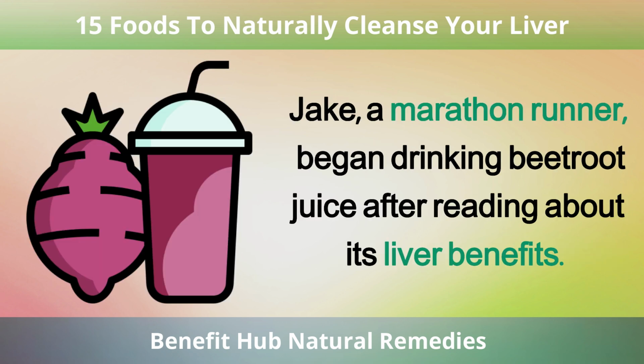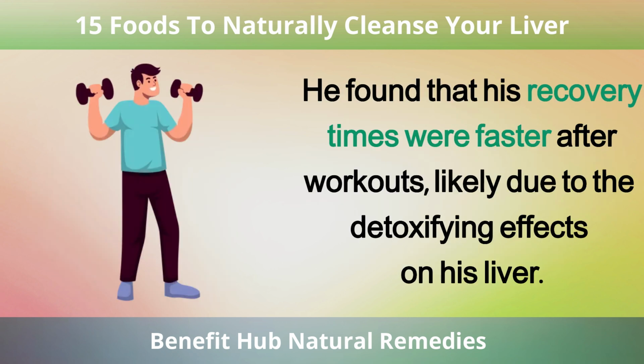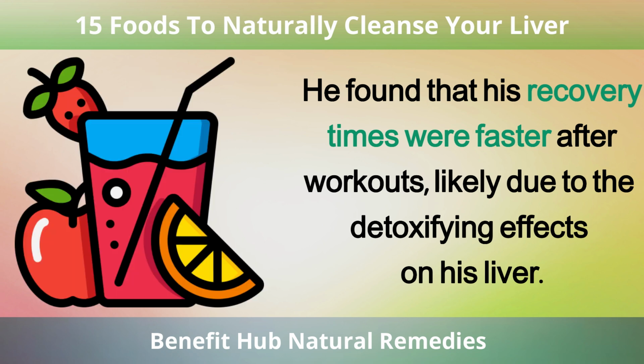Jake, a marathon runner, began drinking beetroot juice after reading about its liver benefits. He found that his recovery times were faster after workouts, likely due to the detoxifying effects on his liver.